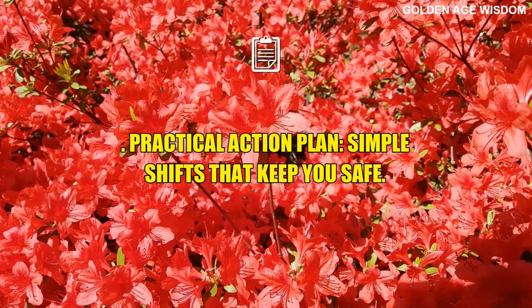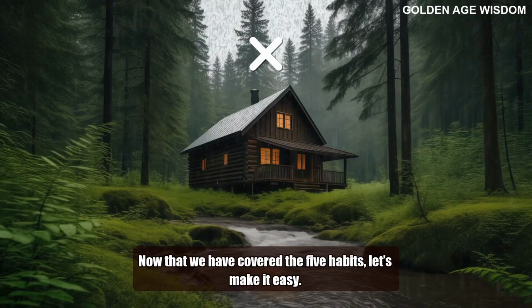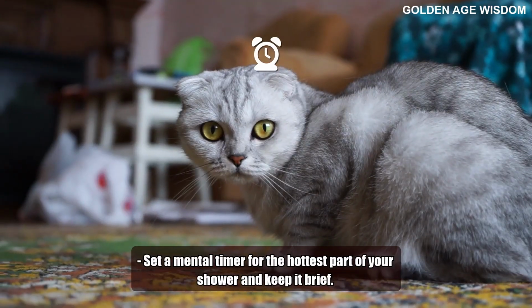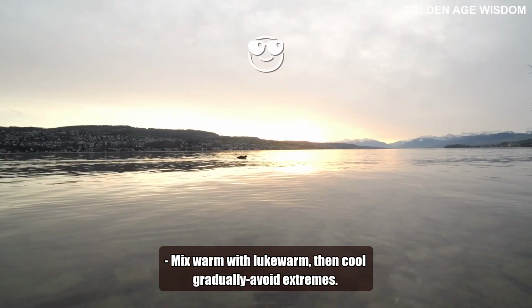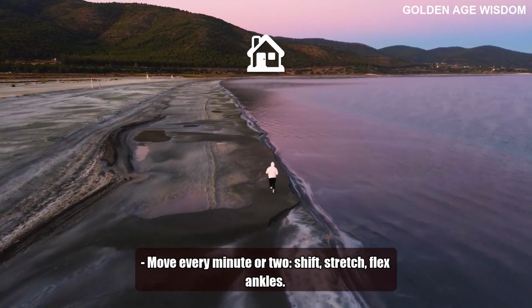Practical action plan, simple shifts that keep you safe. Now that we have covered the 5 habits, let's make it easy. Here is a quick checklist you can use in your next shower. Set a mental timer for the hottest part of your shower and keep it brief. Mix warm with lukewarm, then cool, gradually avoiding extremes. Move every minute or two: shift, stretch, flex ankles.